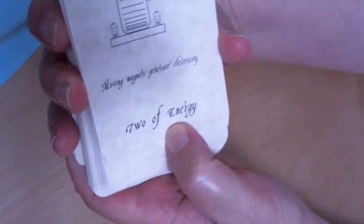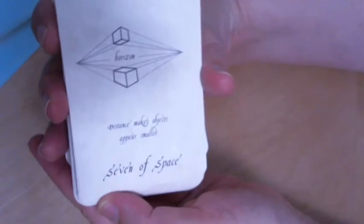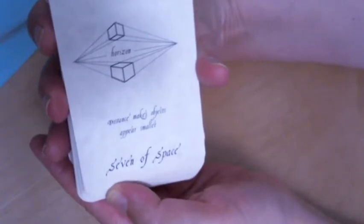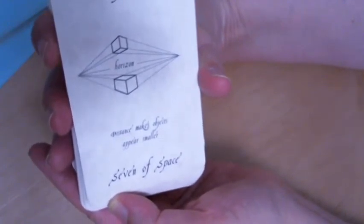So this is Big Bang, singularity. In the beginning there was perfect balance and all was one. This is the Fool card. And then Generator, Two of Energy, which I think is Two of Wands. Moving magnets generate electricity. And this has been surprisingly accurate and clear in its readings. I don't use it very often, but when I do, I'm always surprised that it makes any sense at all, especially since I'm not very up on physics.